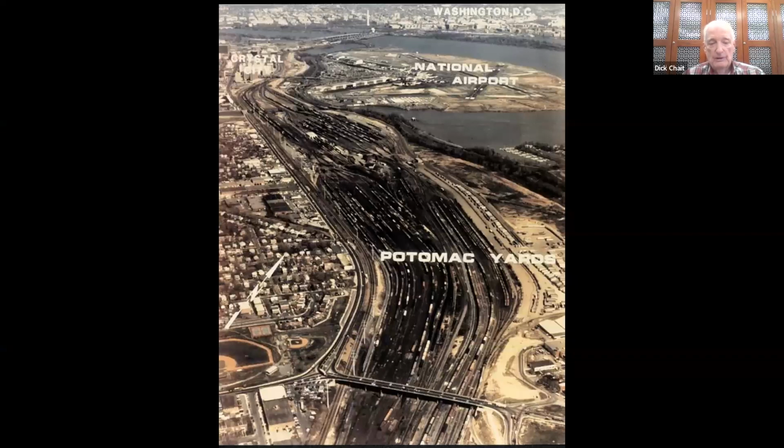All right, I just want to comment again on Potomac Yards. There's a lot of acreage. Let me just check my notes, but I think we're talking about probably 450 acres here, employing about 1,500 people. And as far as the length of the yard, from top to bottom, about 2.5 miles.